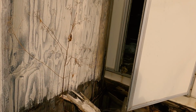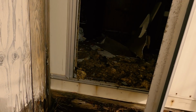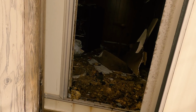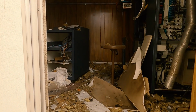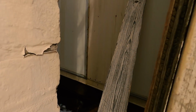Oh yeah, that place is trashed. I wouldn't trust the floor in there anyway. It's probably mad coyotes and raccoons and foxes that have made this their home. I can see insulation covering the ground. Yeah, pretty wasted. What about this little courtyard in here?